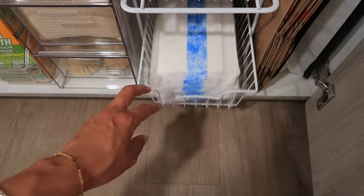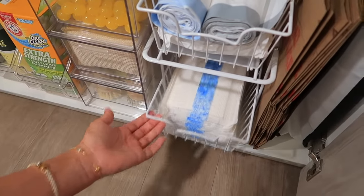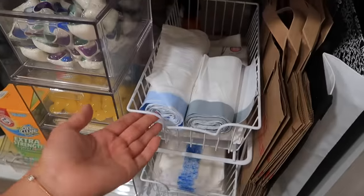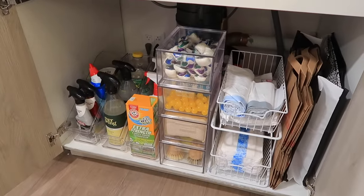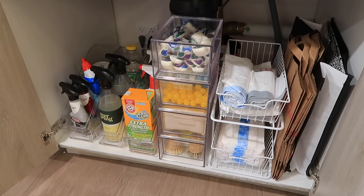And these open up so much smoother than the ones that I had before from Target, because these actually roll out. The other ones are just a mess. So this makes it a lot easier. And that's how I organize all of this stuff. I will link down below in case you want to organize underneath your kitchen sink also.